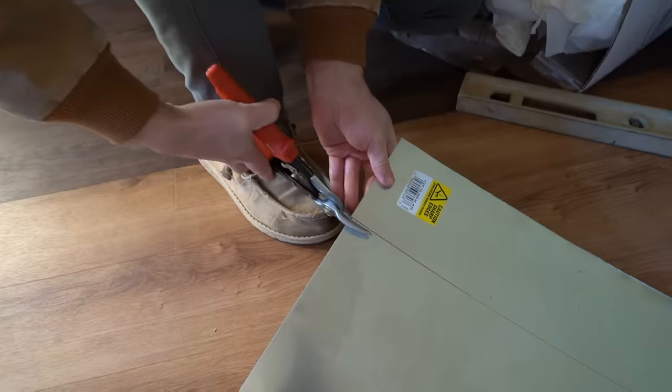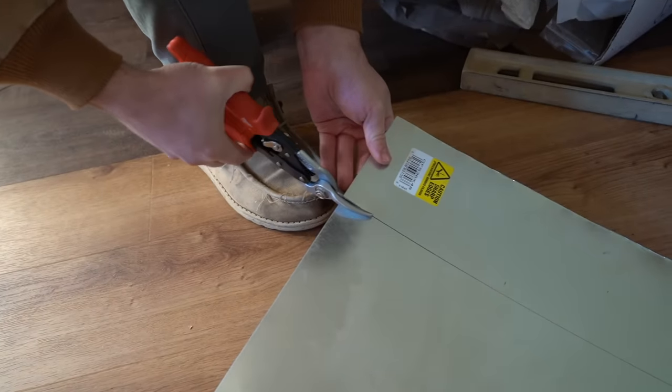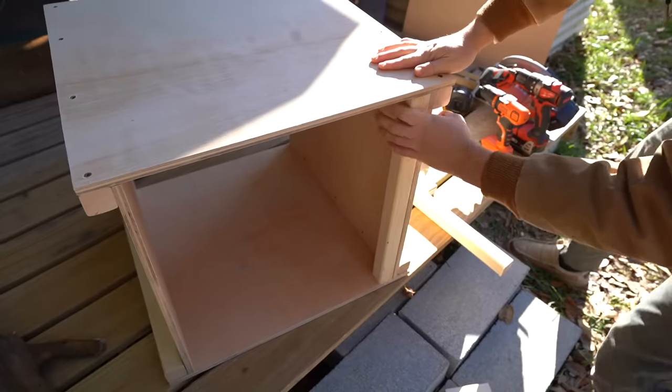sure it doesn't sag. We're also gonna top the box with either tiles or tin just to keep embers that might pop out of the front of the stove from burning the top of the box. It'll just improve safety and make the aesthetic look really good as well.